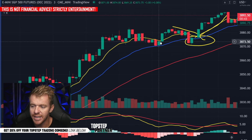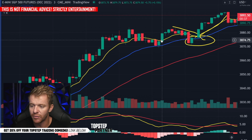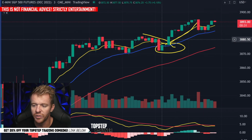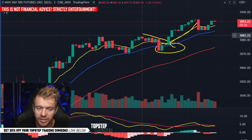You can see here, yes, we broke to the upside, but guess what? The MACD is not bullish. The MACD is still just down here at this level, and we want to see that MACD start to get bullish again. Once we get the MACD bullish, then we're going to get a stronger move to the upside. So yes, you could have bought the breakout here, but look at this. It's only moved up 10 handles.